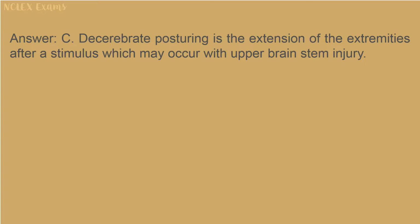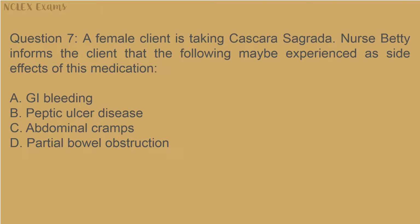Question 7. A female client is taking Cascara Sagrada. Nurse Betty informs the client that the following may be experienced as side effects of this medication. A. GI bleeding. B. Peptic ulcer disease. C. Abdominal cramps. D. Partial bowel obstruction.